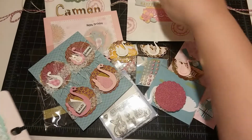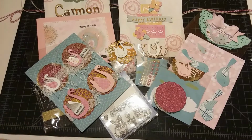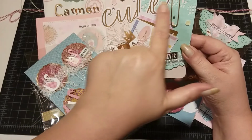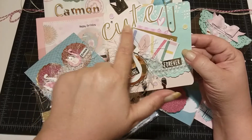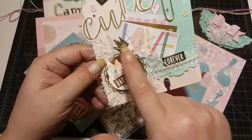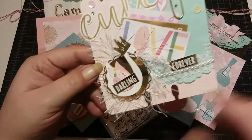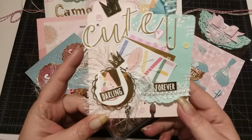Sorry about the noise. And again, let's make sure this is in frame, because it is too cute not to be. Okay. Oh my goodness. Look at that. Cute. It says cute in big writing. It's got the crown, the pink, and the little sequins and the bling and another tulle doily. It says love forever, and it says darling. And it's got this beautiful swan with the crown and the jewels on the crown. And then the eyelash trim and the gold doily cutout. Oh my gosh, and more sequins and bling. It's gorgeous.